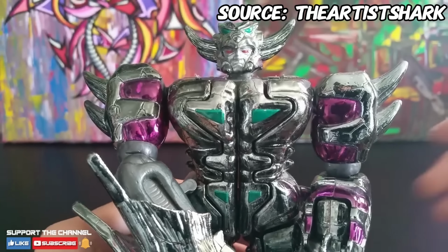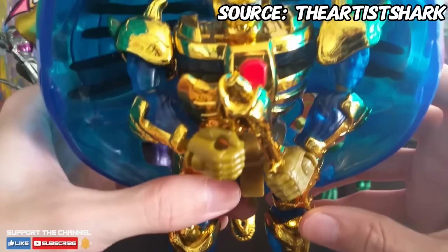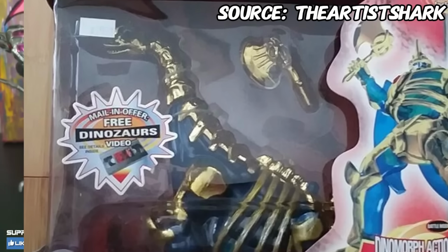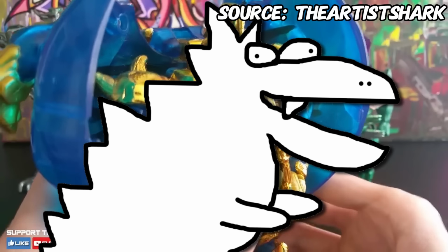Anyways, out of the Dinozaurs toy line, I really like Dino Brachio, who's decked out with blue transparent plastic and gold. His toy apparently came with a VHS tape, which is awesome. All me and my homies love toys that come with VHS tapes.